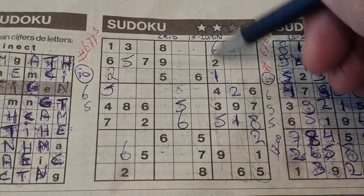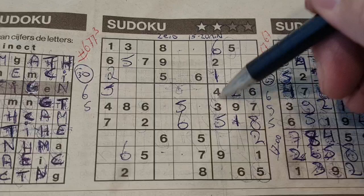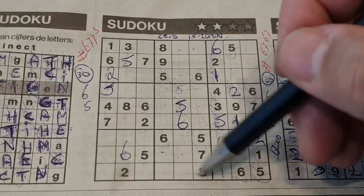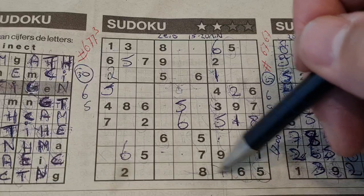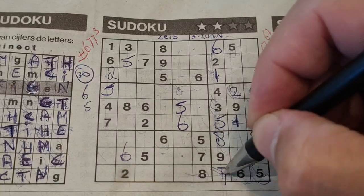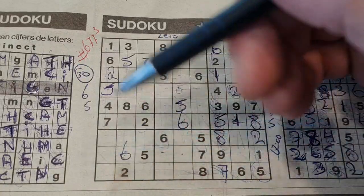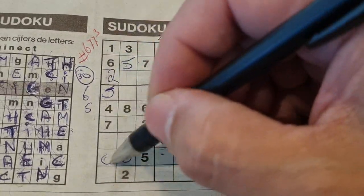Two missing numbers in this column. The one, the two, the three, the four, the five, the six, seven is missing, and eight is missing. Seven, eight. We have an eight in the last row, so no eight there. Eight should be here, and a seven goes there. Eight in this row, eight in the last row, so the row between. Only place left for eight should be there.